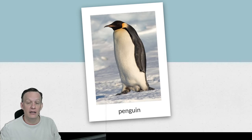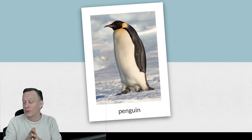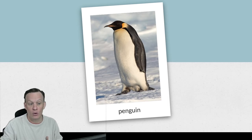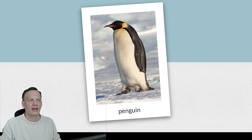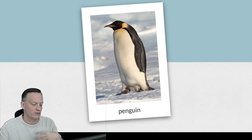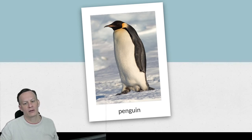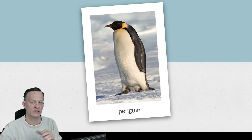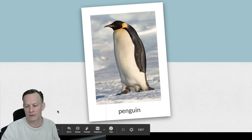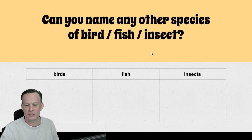The difficult thing here in penguin is that we do not really separate the N and the G when you pronounce penguin. It's not like in Spanish. So the N and the G is almost like the ING when you say jumping or reading. It's penguin. So it's back in the back of your throat. We don't separate the N and the G. A penguin. Okay. Can you name any other species of bird, fish, or insect?